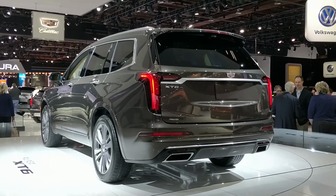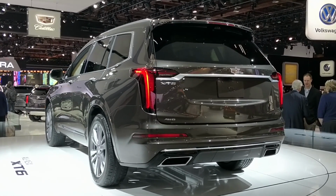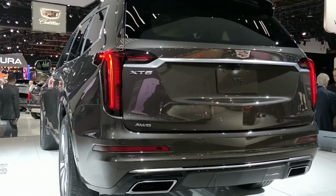The Cadillac XT6 will go on sale across the United States in the spring of 2019. Pricing information will be released closer to its on-sale date.